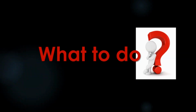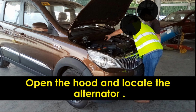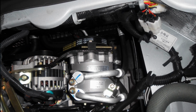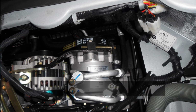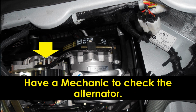What to do if this problem occurs? Open the hood of your car and locate the alternator. Check the alternator belt. Check if the belt is broken. If the belt is broken, have it replaced. However, if the alternator belt is not broken, then have a mechanic check the alternator and repair or replace if necessary.